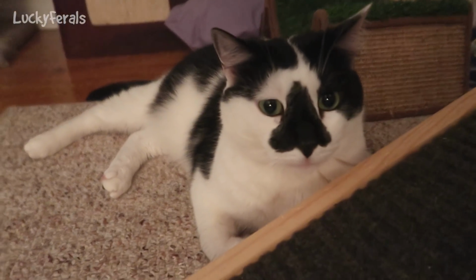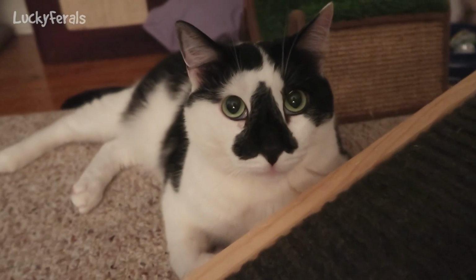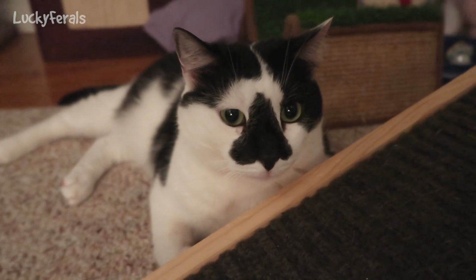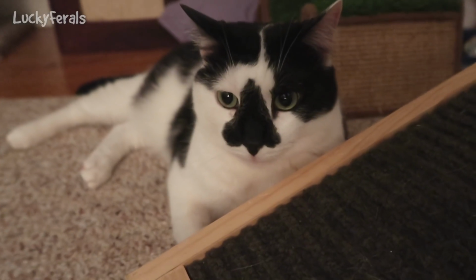And here's Splash. Splash was having a good time playing with some toys on this scratchy ramp. Splash got pets. Splash is being a good boy, right, Splash? He's a big boy. He's a very big boy, right, Splash?